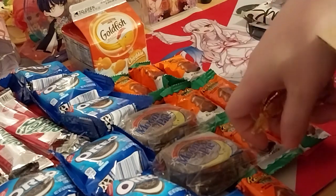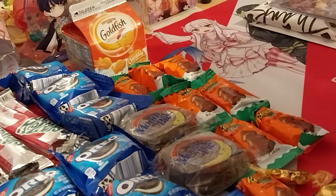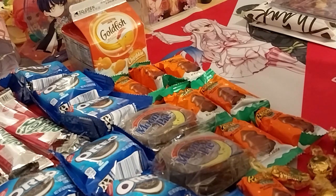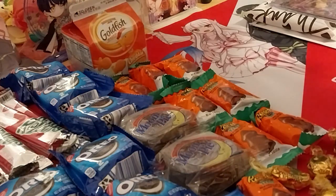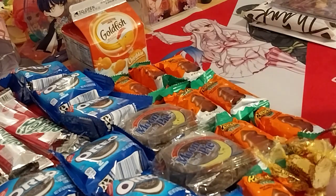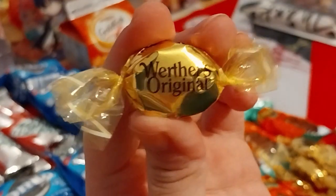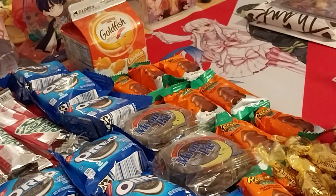There is 1, 2, 3 of them. It's good because I was running low on ones next. Okay, so now for the, yes, we'll call it a Pokemon slash snack meal, shall we?